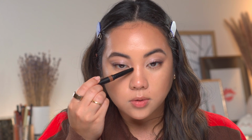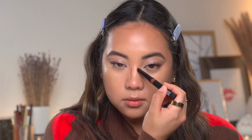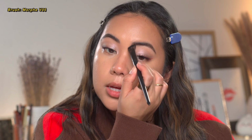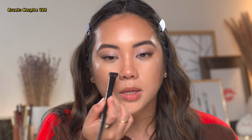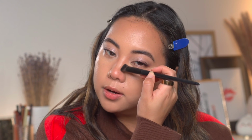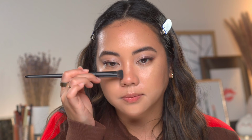And then I want to use this on the nose. I'm just gonna draw this down the nose and see what this looks like. At least the way that it's looking with this eyeshadow, it's looking a little bit warm to be a nose contour. It's not terrible, but definitely not the best. But once we put powder on it, I'm sure it'll tone it down a little. But aside from that, I think this looks so good on the cheeks.